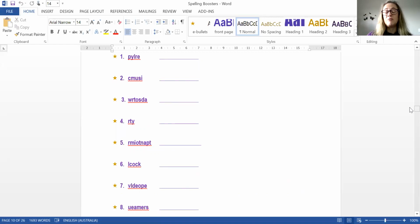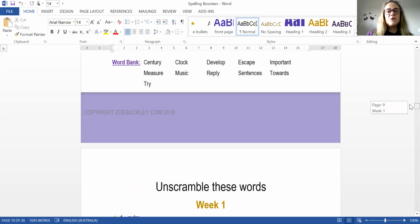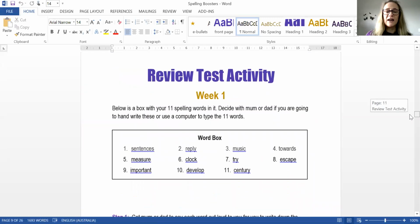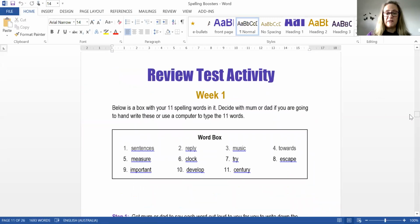Needs to be done, if possible, without the word bank. If they're getting too stressed about it, then give them the word bank so they can look. If they're a visual learner, give them the word bank so they can look. It's not all set in concrete. Sometimes we need to adapt things for the child and how they learn. That's week 1. Then we have our review test.